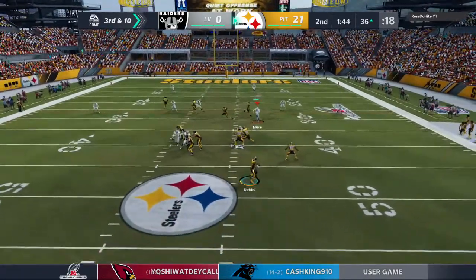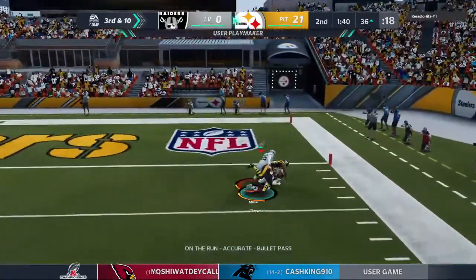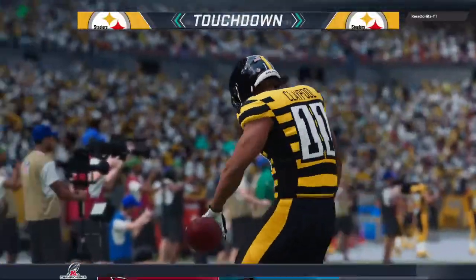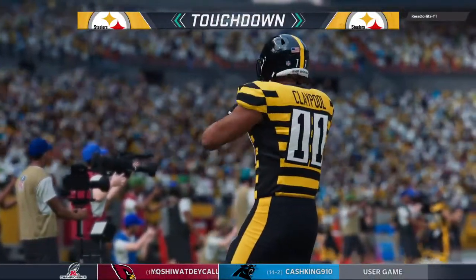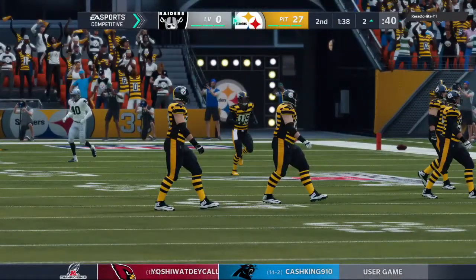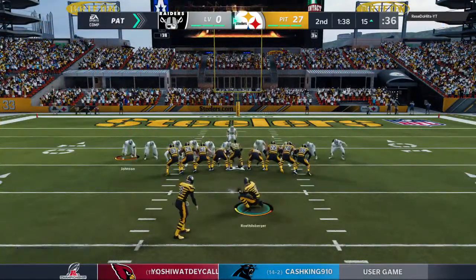From the gun, Dobbs. Flush to his right. Now he'll let it go. And this is caught inside the 5. And he's in. What? Touchdown. Yeah, really, get out of here. He's down on the 1. 36 yards. And the Steelers find a way to stretch their lead.